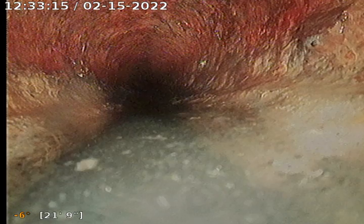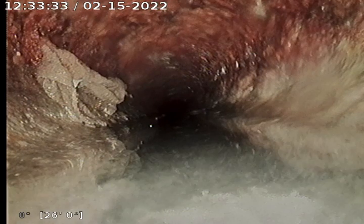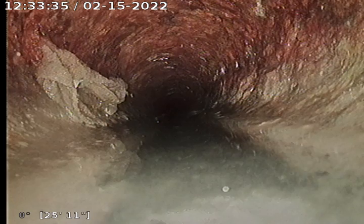And we're coming up and out of our belly. It's approximately a 7 to 8 foot belly in there, and it does appear to be holding quite a bit of water and debris. So again, we're just going to continue to push out. And again, we're still in our cast iron waste line. It does appear to be a washcloth there, as you can see right around the 9 o'clock area, stuck on the side of the cast iron waste line.